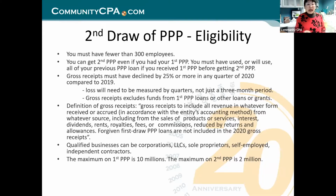Also, you can get your second PPP only if you spent your first PPP, which is the one that you got before August 8, 2020. You must finish spending it, or you will be using it up, because there's 24 weeks. So if you got it, say in August, then it will take about what, about 6 months to use it up. So you may still be using it, but you must have the plan to use it up in order to apply for the second PPP.